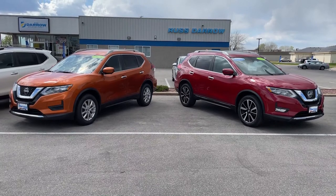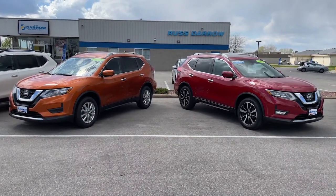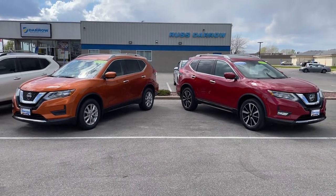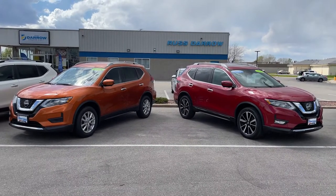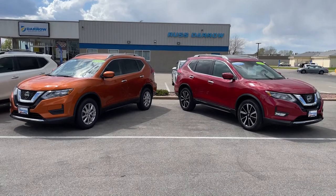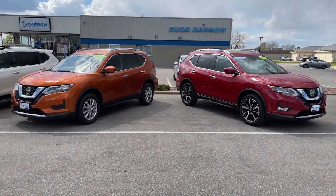The SV trim level offers things such as cloth, heated bucket seats, power liftgate, remote start, and 17-inch alloy wheels. The one on the right is going to add things such as 18 or 19-inch alloy wheels, leather seating, heated steering wheel, navigation, a round view monitor, and a Bose audio system.